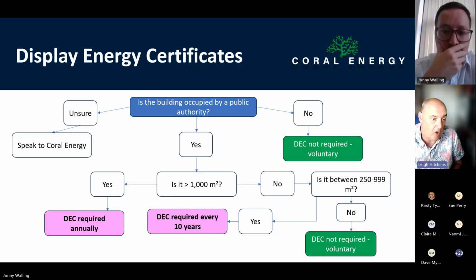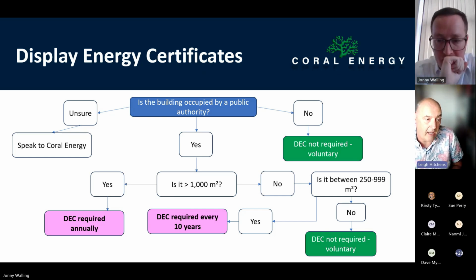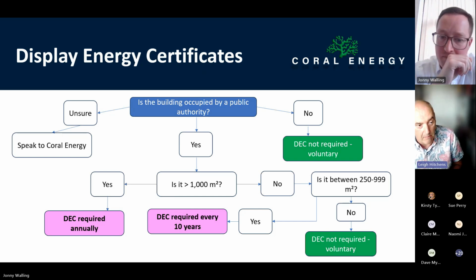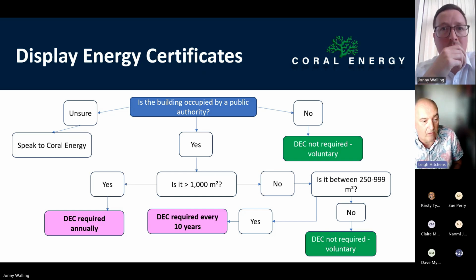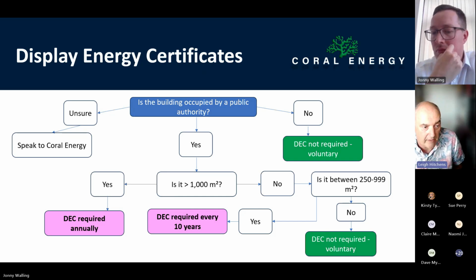Either you're in it or you're not. There are some that are grey areas. For example, the floor area might just be borderline. It might be that it's not regularly visited by the public, but generally that follows a process of how often and whether you need to undertake a DEC assessment or not. As the slides will be available, it'll be there as a catch-all afterwards.